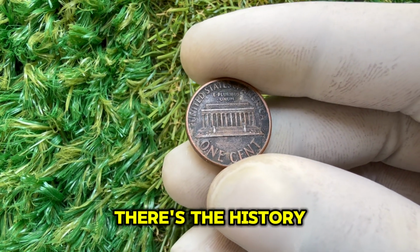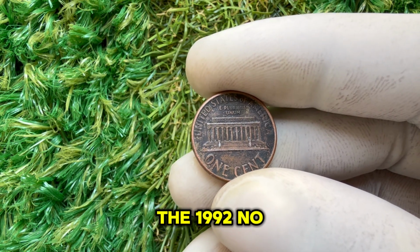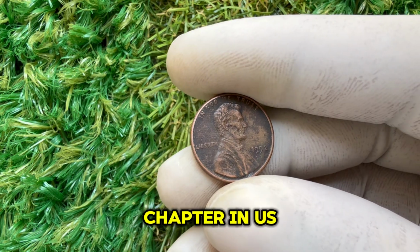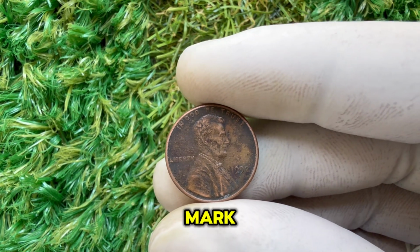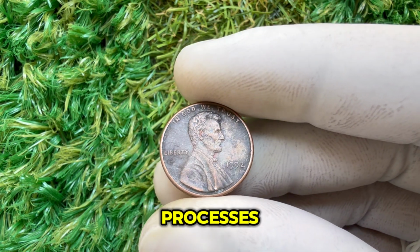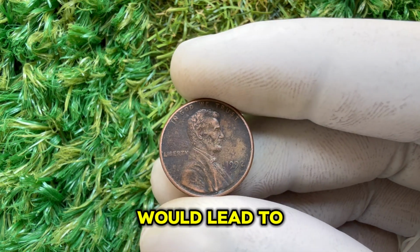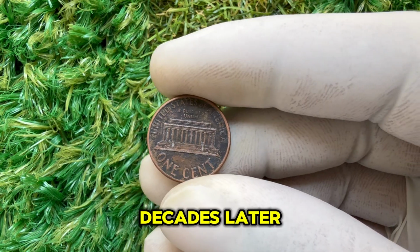Additionally, there's the history of this specific penny to consider. The 1992 no mint mark penny is not just rare, it also represents an important chapter in U.S. minting history. The decision to eliminate the mint mark was part of a broader move by the U.S. Mint to simplify production processes and reduce costs. But little did they know that this change would lead to a small group of pennies becoming highly collectible and worth a lot of money decades later.